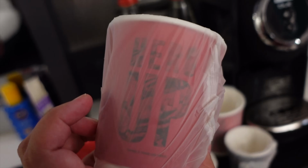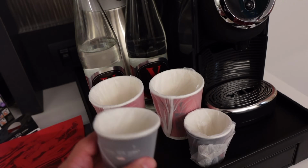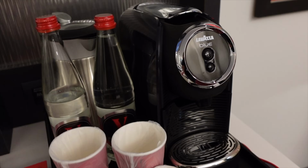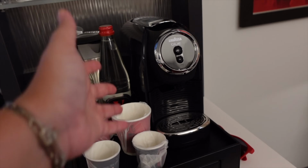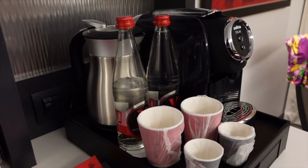I think this one just says Hero Up, maybe. I can't really tell. I don't want to open them. They obviously do this because of the pandemic and safety measures, but they're cute. And you also get a kettle and a coffee making machine as well. So you're all sorted in terms of drinks and breakfast stuff.